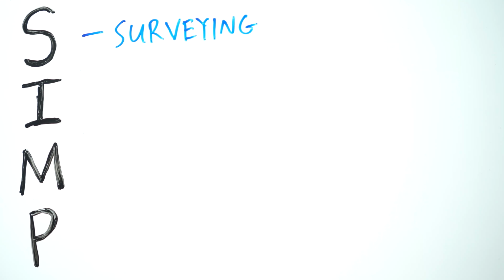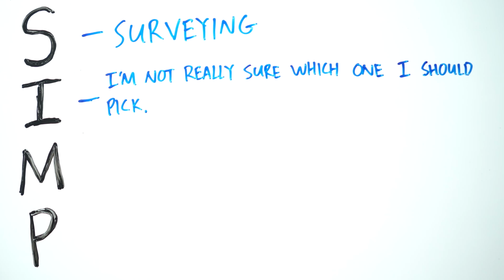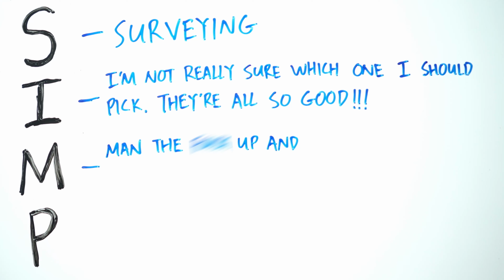Now, if you're like me and you save down way too many choices, then good for you, because you're already in step 2 of the strategy. Which is, I'm not really sure which one I should pick. They're all so good. But lucky for you, I have a solution. Moving on to step 3: man up and pick one. Just choose one. And with all that being said, we move on to our last step, which is perform as planned.